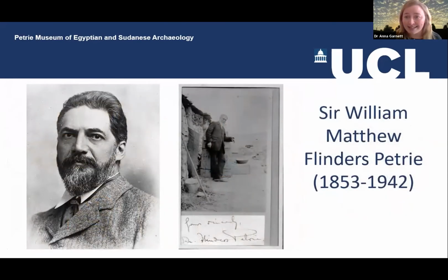Flinders Petrie, as I said, known as the father of Egyptian archaeology, which is a very problematic term in many ways. He has a complex legacy. He worked in Egypt and in the UK and elsewhere in the Near East in the late 19th and early 20th century. He worked hard to develop archaeology from what was a treasure hunt in the late 19th century into a science in the 20th century. His story is also a large part of this project and these new displays.